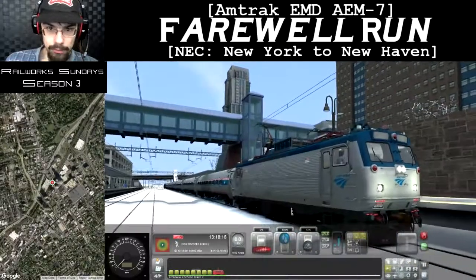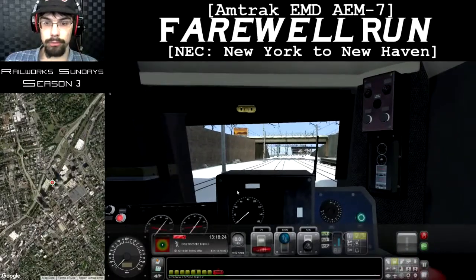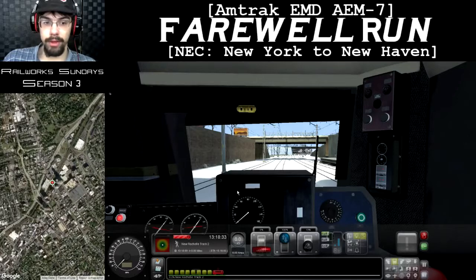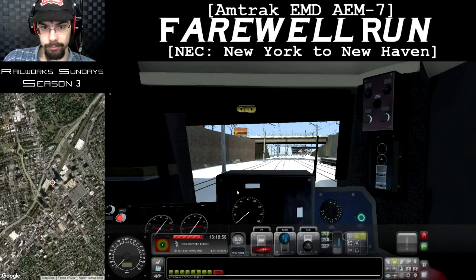There we go. If you haven't noticed, the AEM7 here in particular was part of the classic Northeast Corridor, and on the Steam Store page they actually removed the DLC route, for some strange reason. But supposedly what they were doing was fixing it quite a bit. So this particular locomotive and the route are back on Steam for $20, and it's not that bad if you like the classic Northeast Corridor route, which I believe is based off the old MSTS route. This one's highly updated.